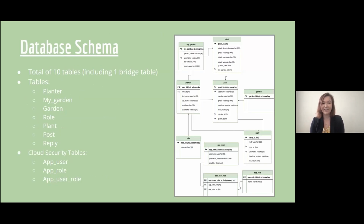So breaking down our database a little bit, we have a total of 10 tables, including one bridge table. So the tables include the planter, which has all the information for the users: their first name, last name, and email address. And then from there, they also have their own profiles, which are My Gardens. So that includes a user photo along with a bio.